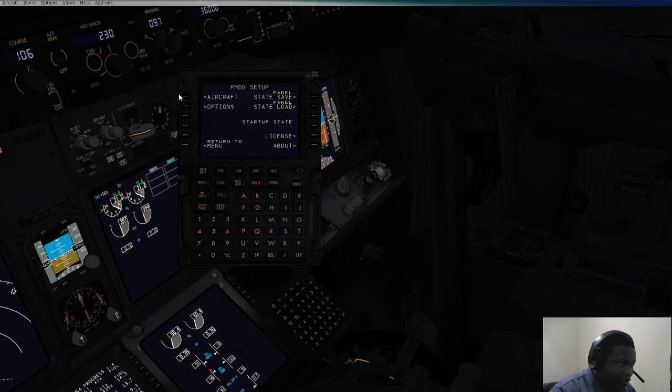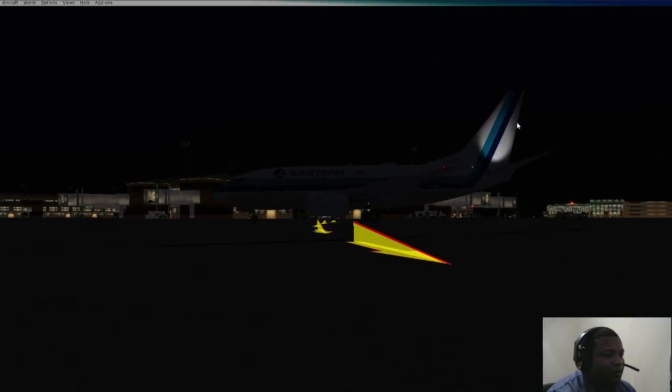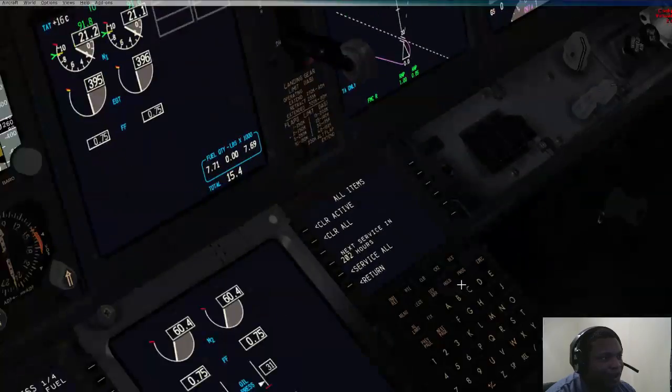And as soon as I can find it, aircraft failures, okay. Alright, failures, all systems, service-based failures, maintenance, okay. Clear all. Okay, they're all cleared, and it's still there. Why are you still there? Okay. Alright, so visually checking the doors. The doors are closed. Yay!